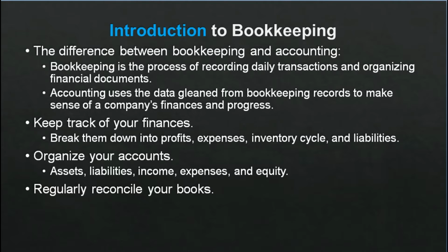A general rule to follow when organizing your books is to divide things into the following categories: assets, liabilities, income, expenses, and equity. These categories will cover what the company owns and owes, as well as all the money going in and out of the business. By dividing your books like this, you and your accountant will be able to find the appropriate documents in record time. 3. Regularly reconcile your books.